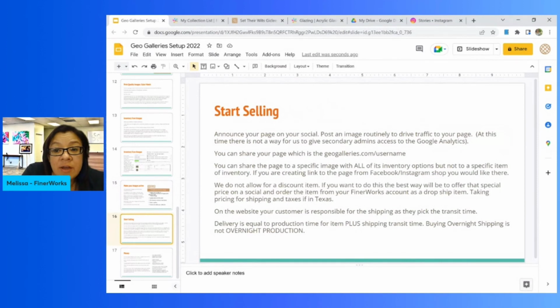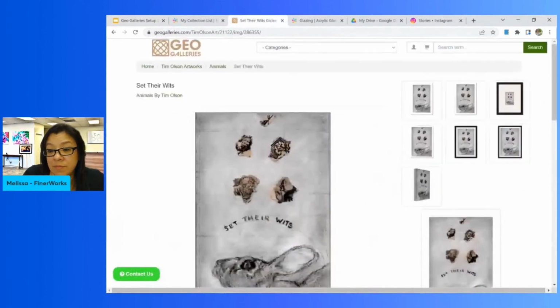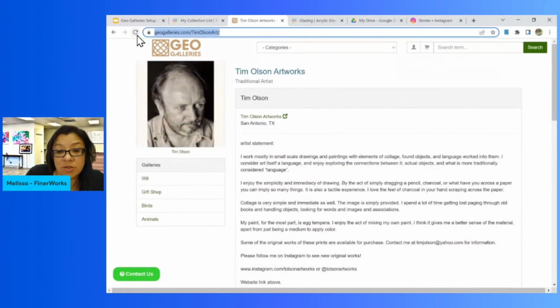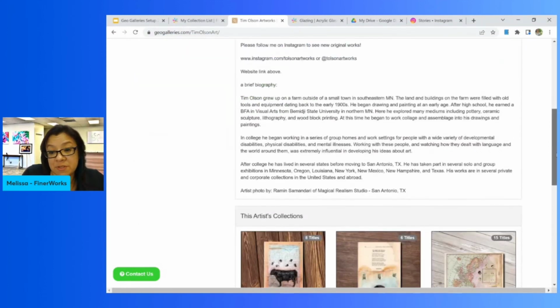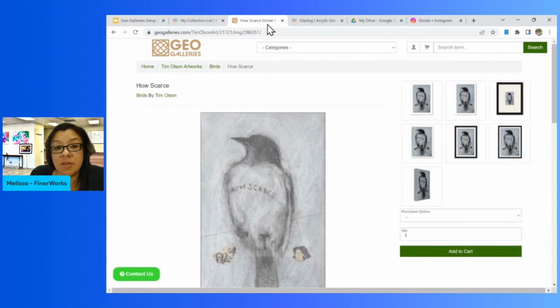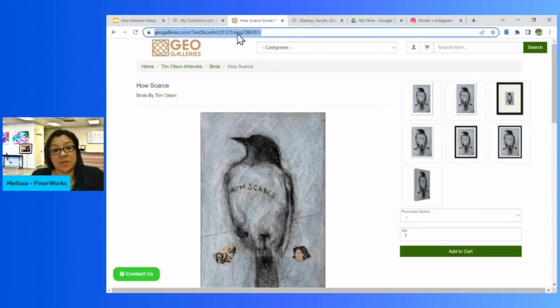Now that you've got your collections going and you have inventory, you want to start selling. Start by announcing your page on your social, and your URL will be at the top, right here. This will take you to your page. If there's a specific collection you want them to go to, you would click that, and this will take them to the collection page. For a specific image, click the image up at the top. You'll see it says IMG and has an image number. You would Control C, and that's where you'd make that link from.